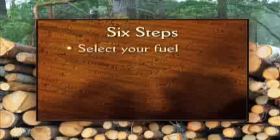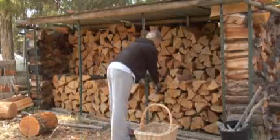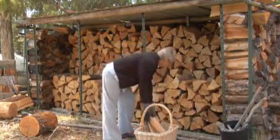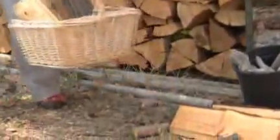First, select your fuel. It is extremely important to use the right fuel. Make sure your wood is very dry and well seasoned. Using green wood or wood that has not been properly dried significantly reduces the heat output of your stove and increases creosote buildup in your chimney.